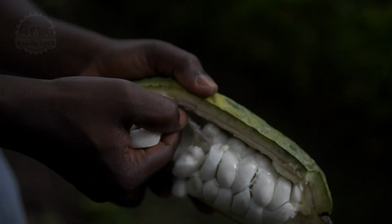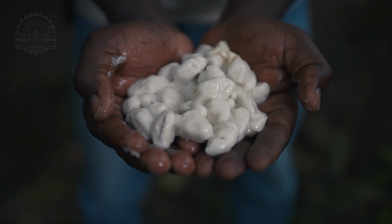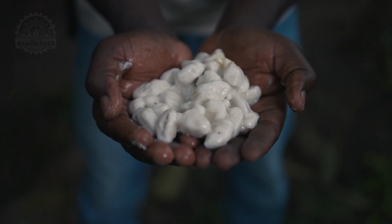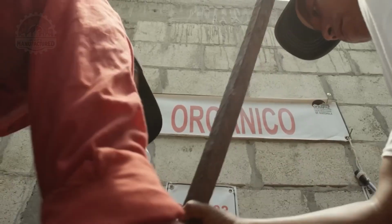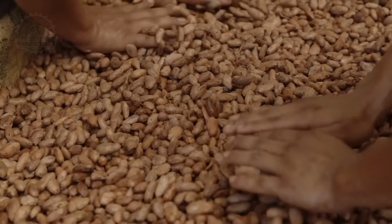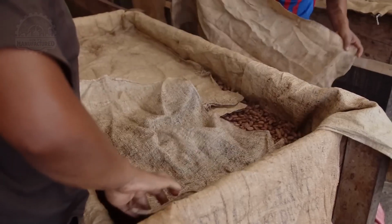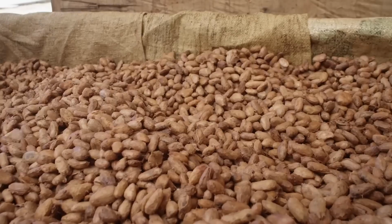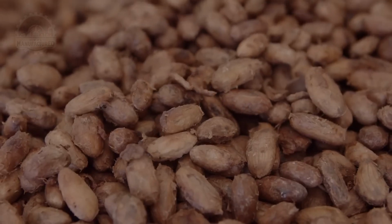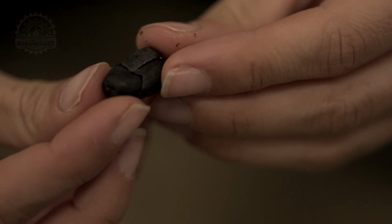Inside each pod, workers find the cacao beans, enveloped in a sticky white pulp, a far cry from the chocolate we know. The transformation begins with fermentation. The beans, along with the pulp, are placed in special boxes for about 3 to 9 days. This step is crucial. It not only kills harmful bacteria and removes the pulp, but also imparts the beans with their signature brown color and distinct flavor.